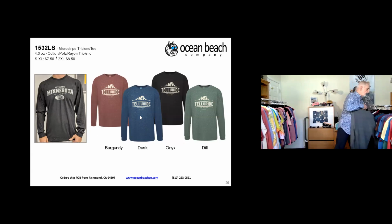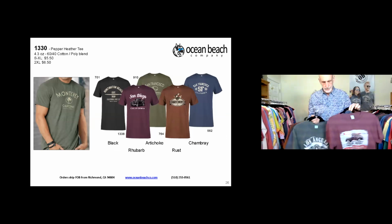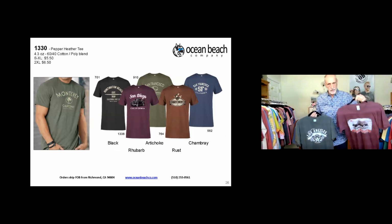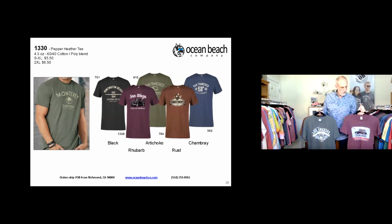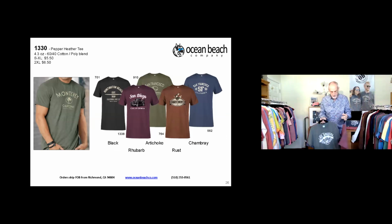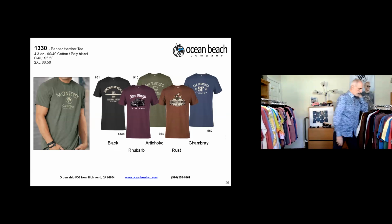Then we move to our pepper heather t-shirts, which are done with a black thread instead of a white thread. So it gives you a little richer, deeper tone to it. And I don't know if you can see these up close, if you can see the texture in there. But here we are. It has 5 unique colors: the rhubarb, the artichoke, chambray, black, and then a really cool rust color. So it gives you some unique color combinations.